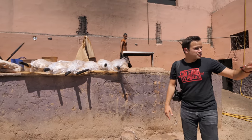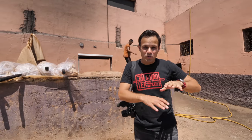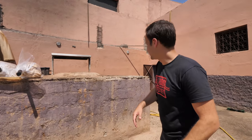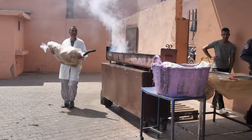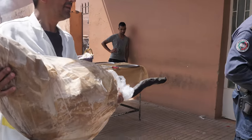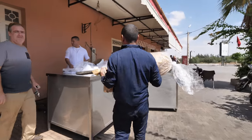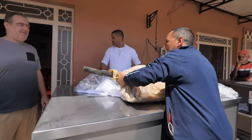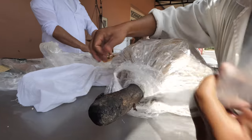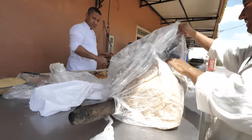And one of these is gonna be brought right out to the front there, right on the table, and they're gonna chop it up. We're gonna have a big plate of that sheep, a little bit of cumin, a little bit of salt. It's gonna be perfect. And that is ours, guys, that entire sheep. Beautiful, look at that. Entire sheep popsicle. That is beautiful.